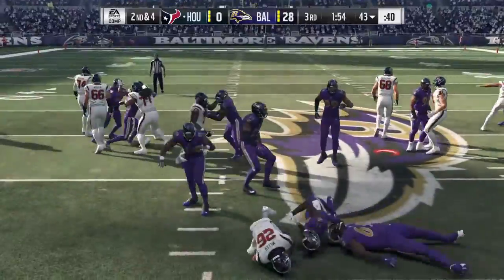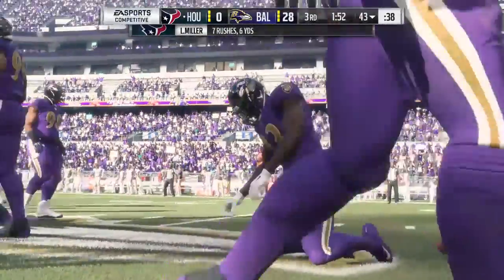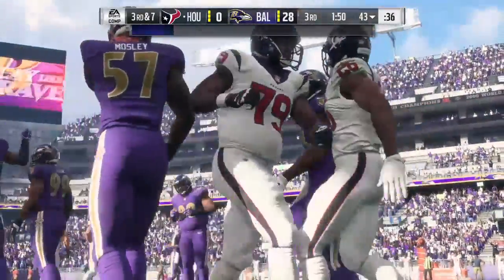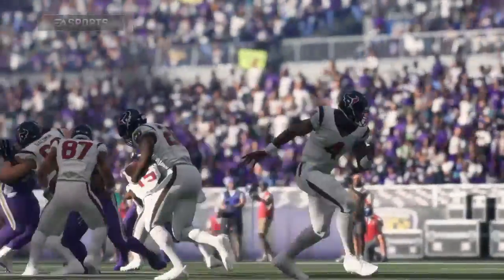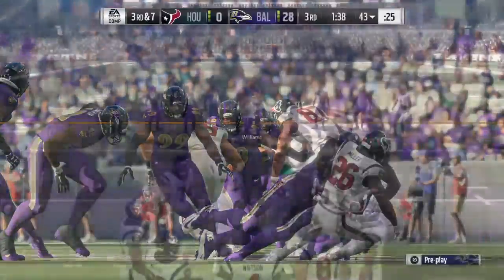On second down, here's Miller. And they went the wrong way there. Losing yardage back at the 43-yard line. That'll set them back with a loss of 3 on the play. And that'll bring up a third down.